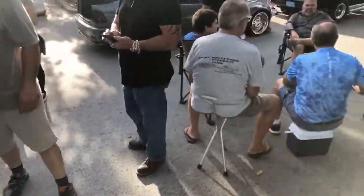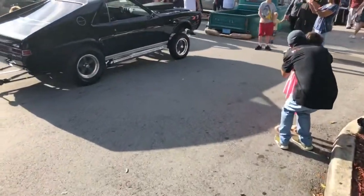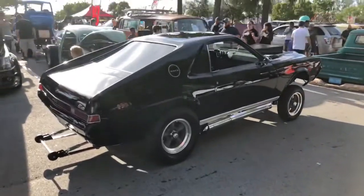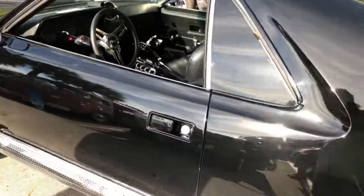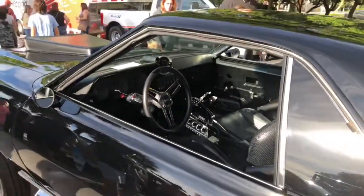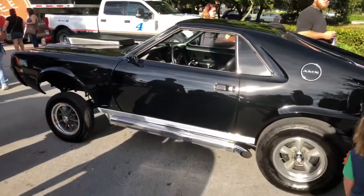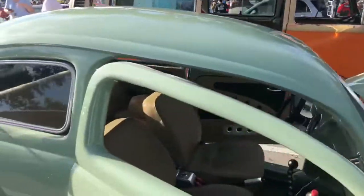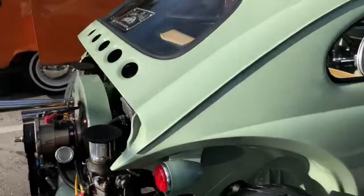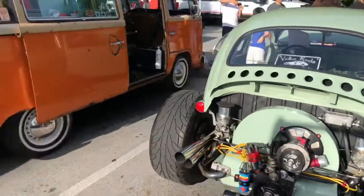Now check this out. Now this is an AMC or AMX. I believe, is this a Javelin or a Rambler? I'm sorry, and we had a Javelin on the show, and it was really well restored. This one obviously is heavily modified into kind of a gasser configuration. Pretty neat. Now let's go over here. Of course, we have a custom VW Bug that's got the motor hanging out of the back. Pretty neat.